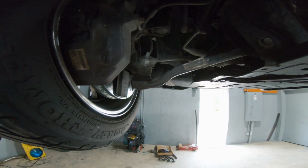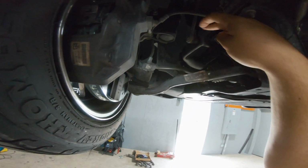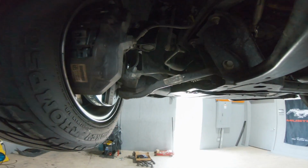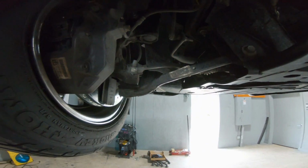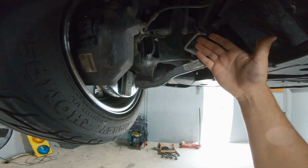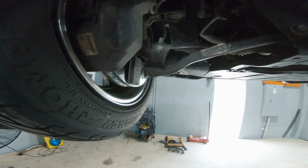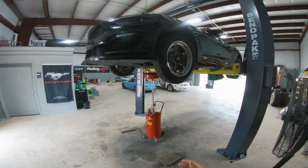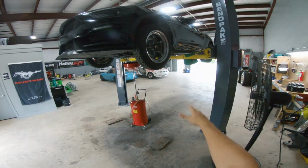But whenever those get here, they're going to be double adjustable fronts, but they actually have no hookup for the sway bar. So whenever you run those, you don't even run a sway bar up front anyways. So I'm kind of curious to try it out and get used to how it feels with no sway bar. The coilovers are going to do nothing but help out a ton.